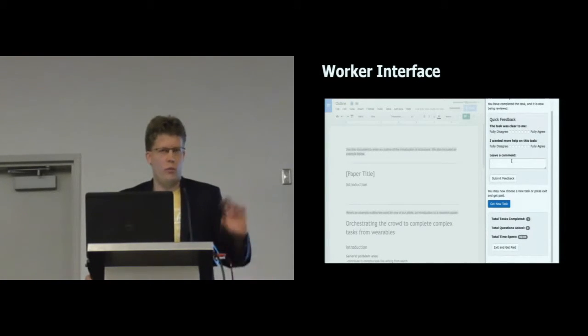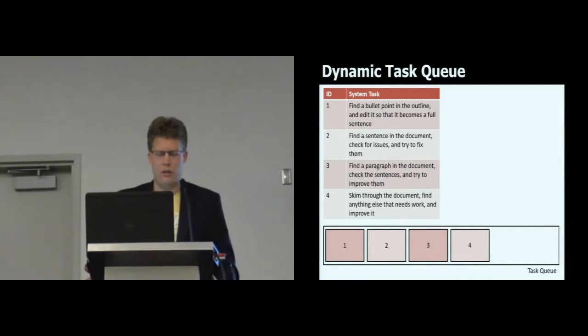What we're really trying to do with this system is keep it as flexible as possible, to work around issues like, for example, extracting relevant parts of your documents. Instead, we give you full access, and we try to guide you through the complex writing tasks. At the core of the system is a dynamic task queue. We have four system-generated, always available writing tasks. These tasks will always be available, and they will help crowd workers to iteratively improve the document.